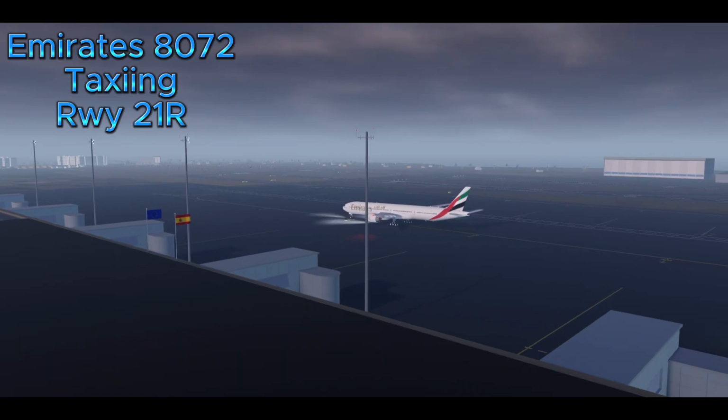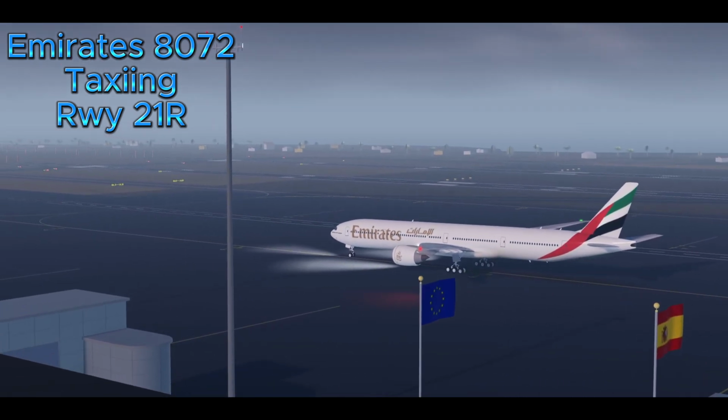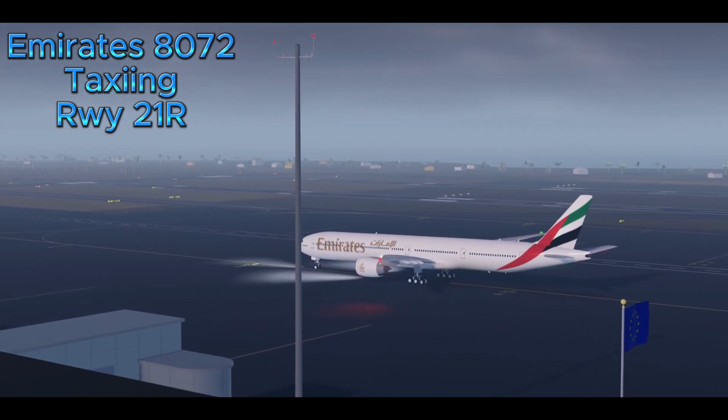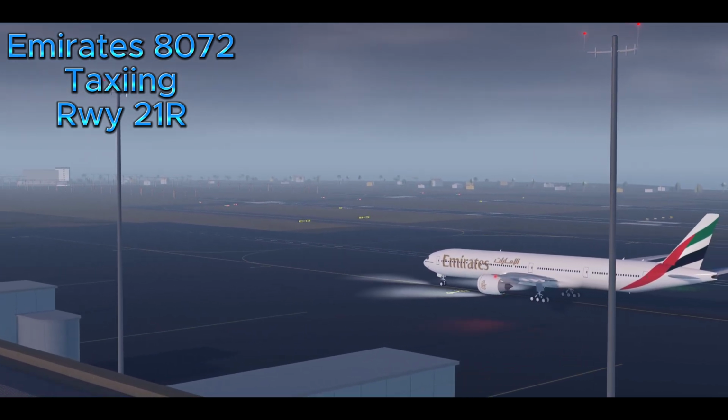Singapore, Zulu 6, if possible. Roger that. Yeah, just vacate via Zulu 6 and contact when ready for taxi. Welcome to Gran Canaria. Okay.